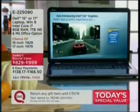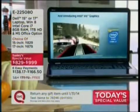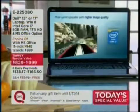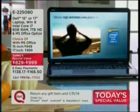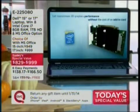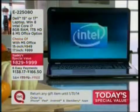It's the first processor that's got high definition graphics built in by Intel, so you're not having to have a separate graphics card. If you're a gamer, this is that perfect computer. You can play more games very quickly, with a vibrant high definition display. You can even get 3D graphic performance without needing that card.